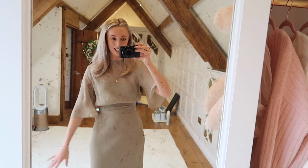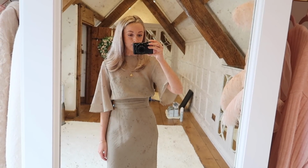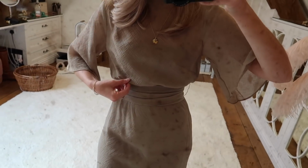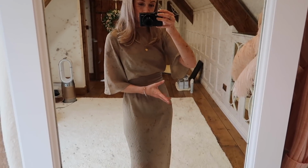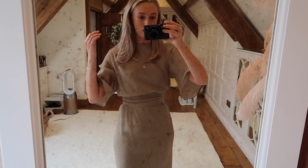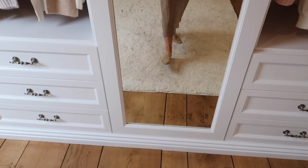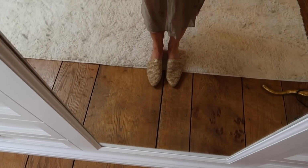This is a lovely new dress that I got from And Other Stories. I thought it was a really perfect shade. It's almost like a, I don't want to say sage, it's more like a khaki green shade, but actually it is the structure of the dress that I love the most. I'm wearing it just with, I've been wearing these non-stop.